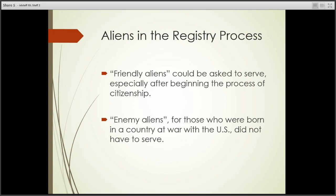And then, of course, during the war, aliens in the registry process would have different fates. Friendly aliens, of course, could be asked to serve, especially after beginning the process. So if they were from a country that we were not at war with, they could be asked to fight. However, enemy aliens, those born in a country that we were currently at war with, would not have to serve.